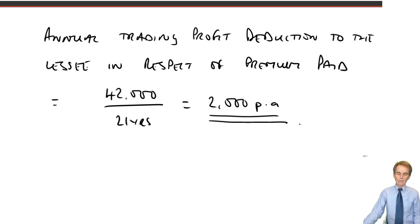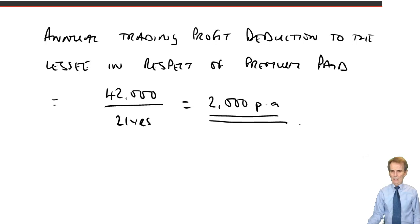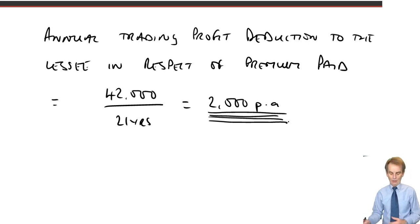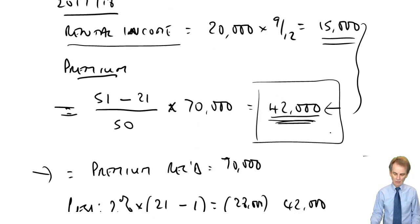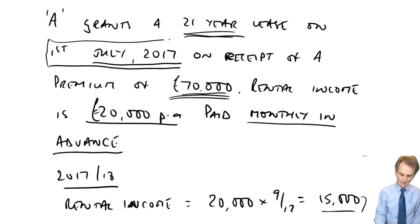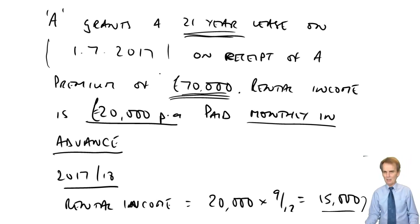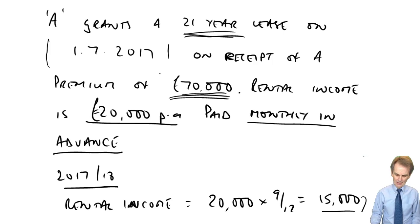Now again, if you are dealing with the accounting period in which the premium was paid, then you've got to be a little bit more careful. Watch out for this in an objective testing question. There, the amount is £2,000 per annum for each year of the lease. Now, when was this lease granted? The lease was granted on the 1st of July 2017, as I recall there, mysteriously disappeared. On the 1st of July 17.